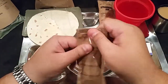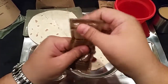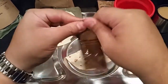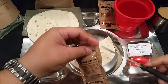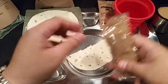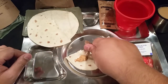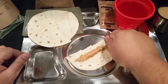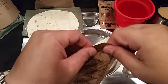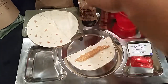Let's go ahead and prep, we'll make a little peanut butter and strawberry jam, I don't know, quesadilla? For lack of a better term, I guess. We'll just make a little snack pack here. So we'll clip our corner here. So here's our peanut butter, and we'll proceed to put some on here. There we go. There's our peanut butter. Get that cleaned up a little bit.